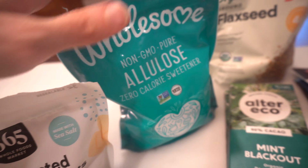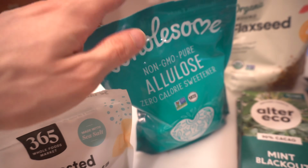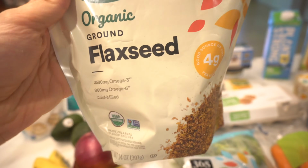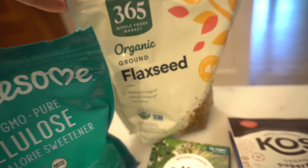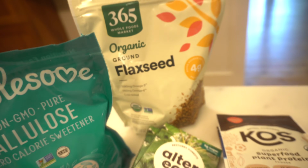And I use this 1-to-1. I think you're supposed to use a little bit more than 1-to-1, but I tend to use it 1-to-1 and it works just fine. And I got some ground flaxseed, and I know what people are gonna say. I don't care, YOLO. I just buy the ground flaxseed because it's more convenient for me, and I put it in the freezer to keep it fresh. I used to buy the whole, but it takes too much time to grind it every single day.